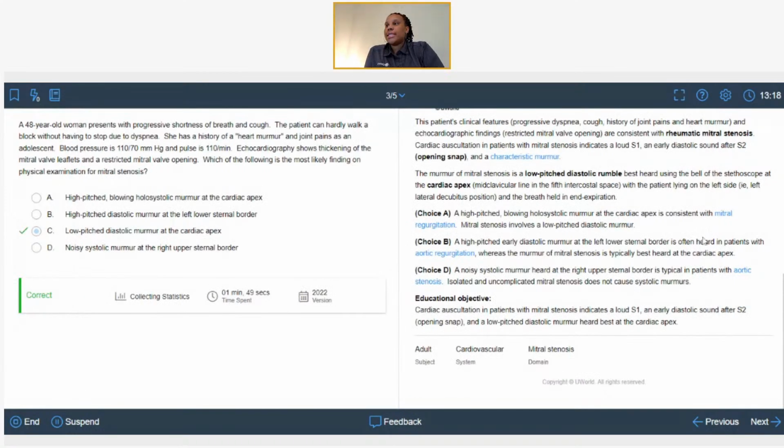Now, choice D. A noisy systolic murmur heard at the right upper sternal border is typical in patients with aortic stenosis. Isolated and uncomplicated mitral stenosis does not cause a systolic murmur.